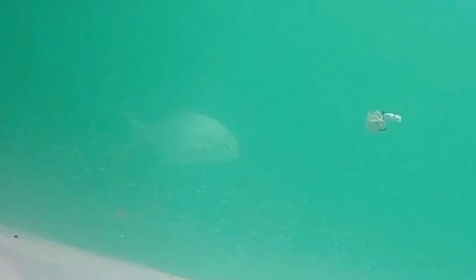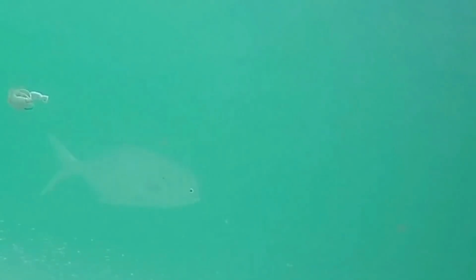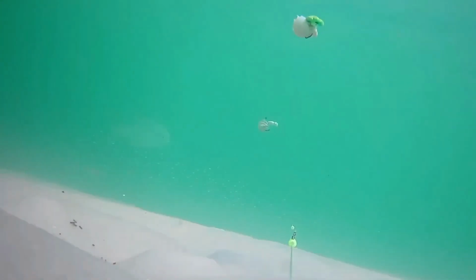In the background, you can see a pompano coming into frame, and I want you to see all those little tiny fish that he's going to swim through. He's not interested in my bait. But there are tons of small fish. I can't really tell what they are, but they're covering the bottom of the ocean floor.